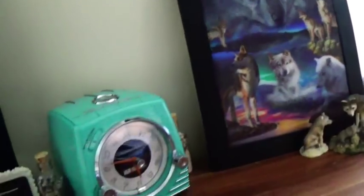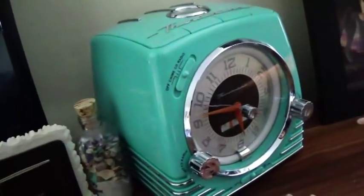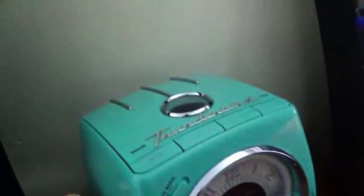So then we move over, and we also found this in someone's basement and stole it for our own. We thought it was retro, but it's really not because it has a CD player. It's just made to look retro. It's so cool, it's from the 50s. It still works. Oh my god, no it doesn't.